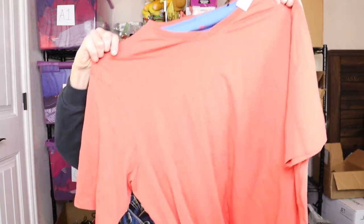More game pickups. Legend of Zelda pickup, $1.50. A lot of these shirts were $1.50, if you guys noticed that. This awesome Tommy Bahama for your mama, $2.99, which makes this shirt actually $1.50. That's a very good, awesome find.